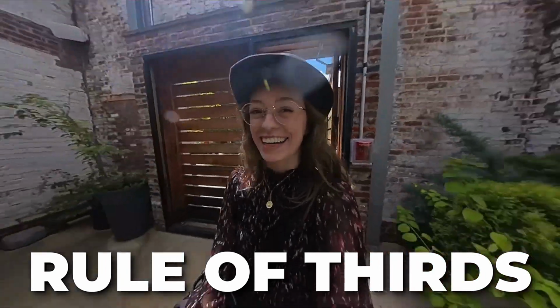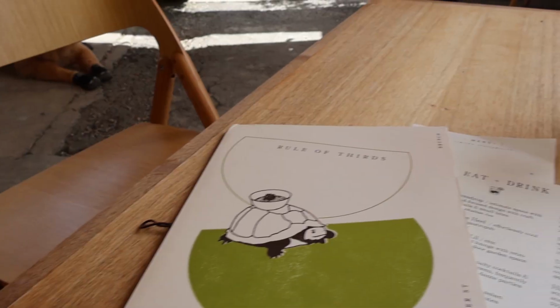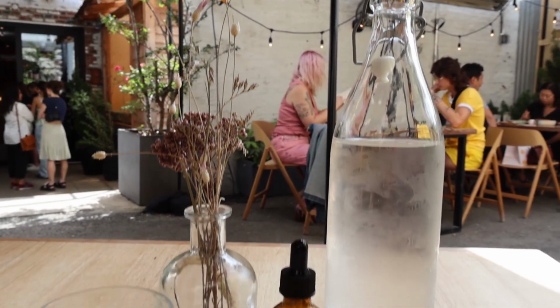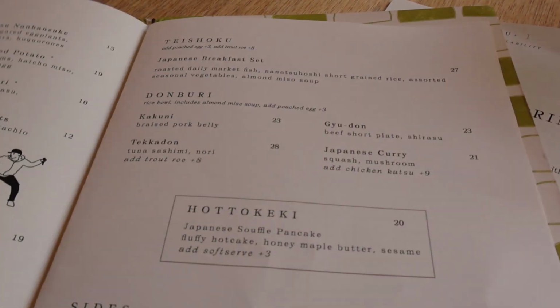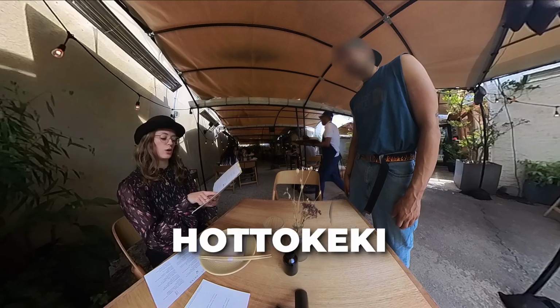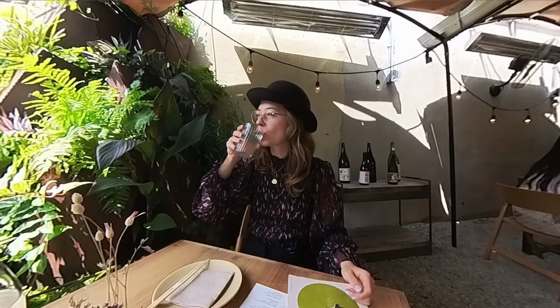We're back for our 1:30 p.m. reservation. Look at how beautiful this outdoor seating area is. I'm happy to be here at Rule of Thirds. Help me out. Thank you so much.